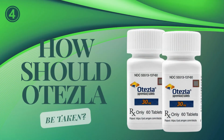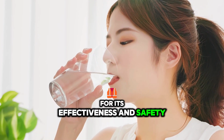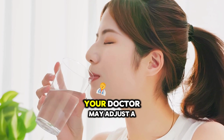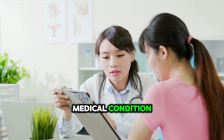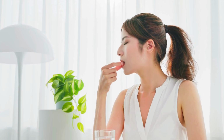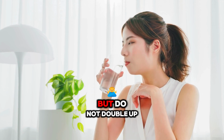Number 4. How should OTEZLA be taken? Taking OTEZLA correctly is essential for its effectiveness and safety. Typically, OTEZLA is taken orally twice daily, once in the morning and once in the evening. Your doctor may adjust the dosage based on your individual needs and medical condition. It's crucial to follow your doctor's instructions carefully and not to crush, split, or chew the tablets. Additionally, if you miss a dose, take it as soon as you remember, but do not double up on doses.